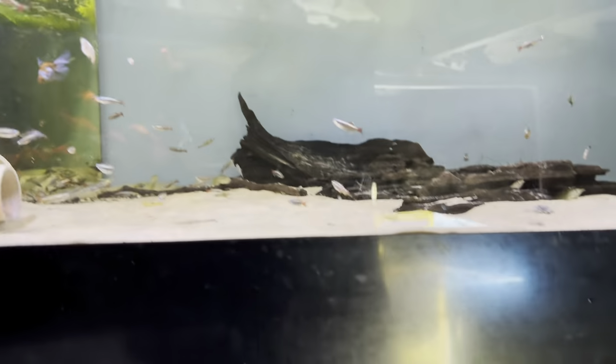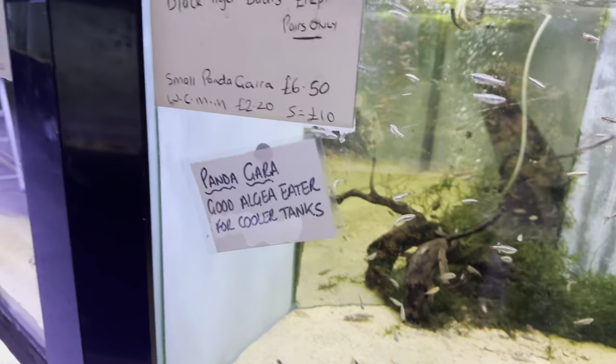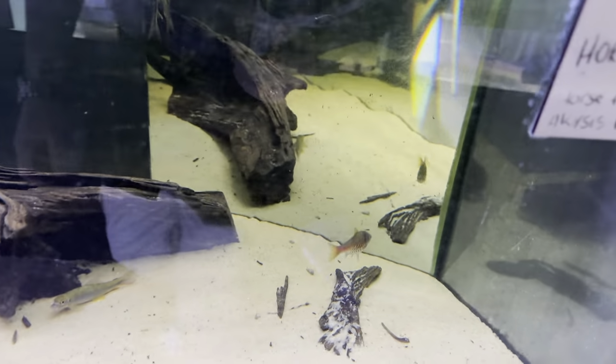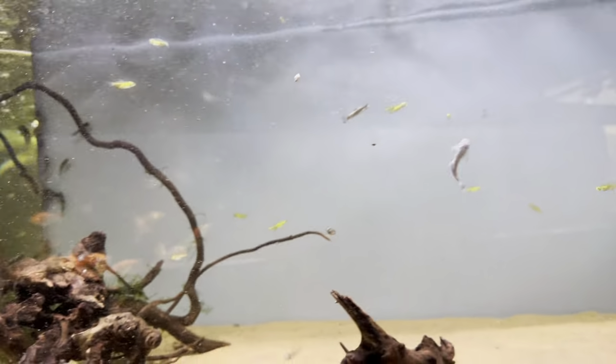So in this part of the shop it's a mix of temperate fish and cold water fish, and it is a great little selection of fish, and there's even some rare specimens in this part as well. Here's a nice little group of pandagaras, absolutely love these guys.